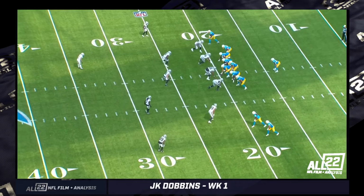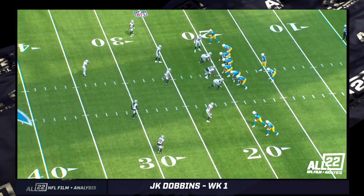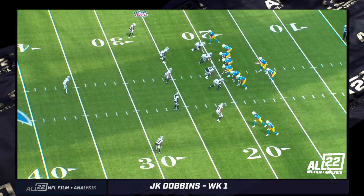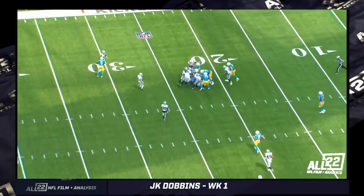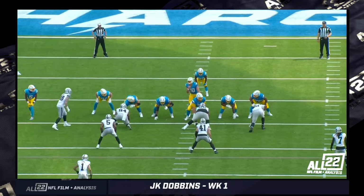And then suddenly he's able to start popping a couple of big runs, get things going. I think he's got great vision. That should be obvious. Can he finish those long runs? Well, I guess you could say no, because he didn't finish these two on Sunday against the Raiders. But everything else he has. Escapability, can break tackles, fantastic vision.